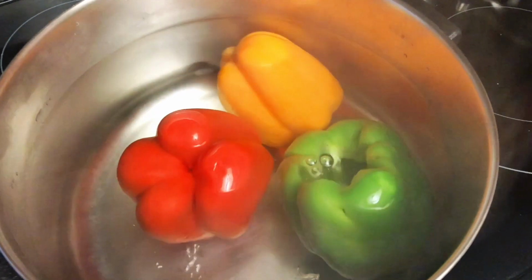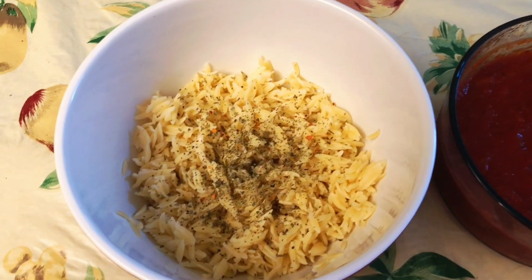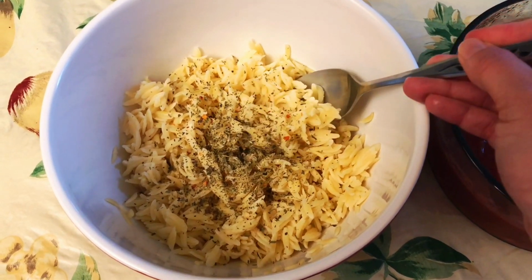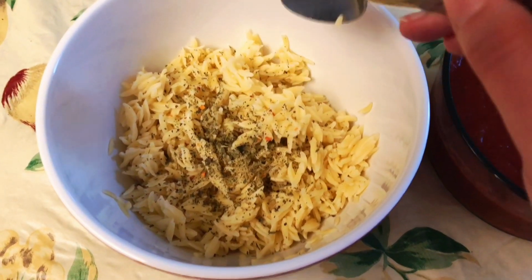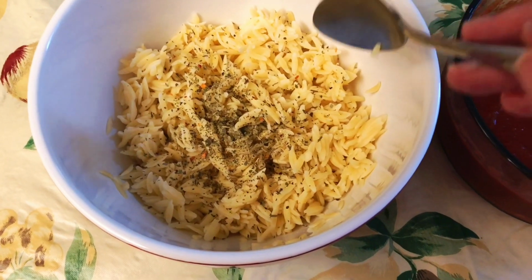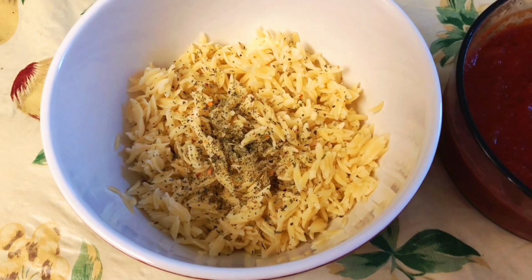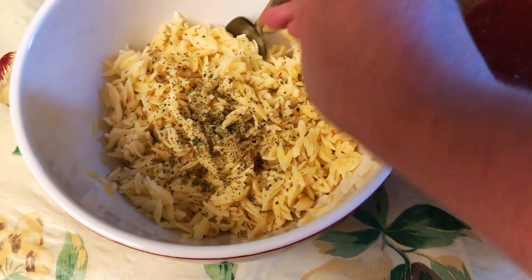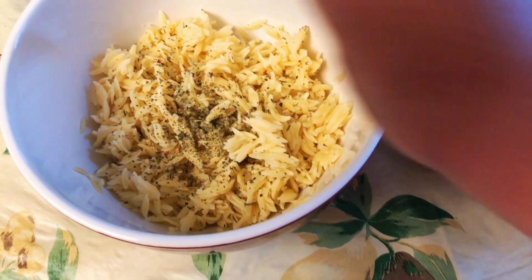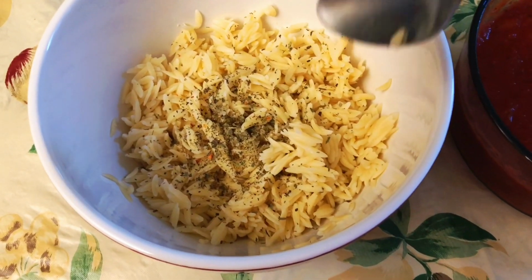So in the meantime, I'm going to make the stuffing. For the stuffing, I've cooked 1 cup of orzo. Now traditionally, stuffed peppers are filled with a combination of ground beef and white rice, but I'm going to serve this with a side of pasta, so I didn't want to have rice and pasta in the same dish. So I used a rice-shaped pasta. So I cooked up a cup of orzo. It really blew up to be this much.